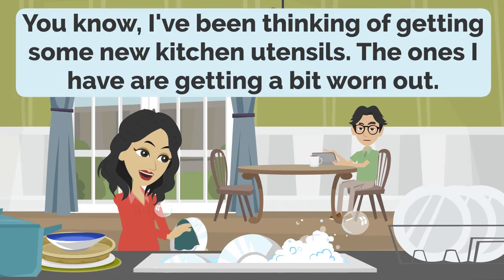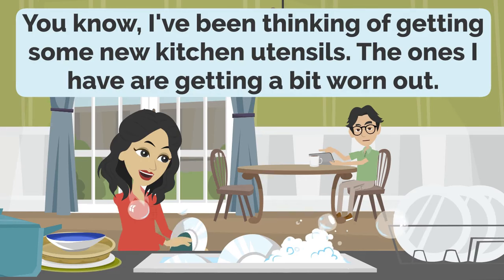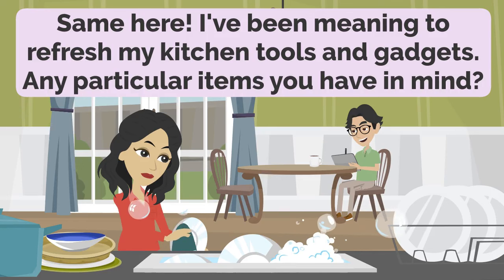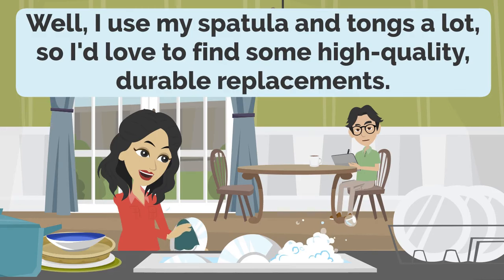You know, I've been thinking of getting some new kitchen utensils. The ones I have are getting a bit worn out. Same here. I've been meaning to refresh my kitchen tools and gadgets. Any particular items you have in mind? Well, I use my spatula and tongs a lot, so I'd love to find some high quality, durable replacements.